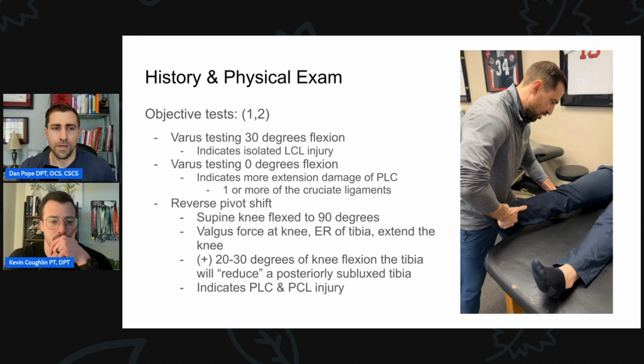So you can also do what's called a reverse pivot shift test, which is essentially a pivot shift test. The patient is supine, knee flexed 90 degrees. You put a valgus force at the knee, we go into tibial external rotation, and we extend the knee. At around 20 to 30 degrees of knee flexion, the tibia will reduce from a posterior subluxed position. So if you have a posterior lateral corner injury, that tibia is going to be sitting posteriorly somewhat, and if we go into knee extension, it's going to pop forward. That's going to indicate a posterior lateral corner injury as well as a PCL injury, right?